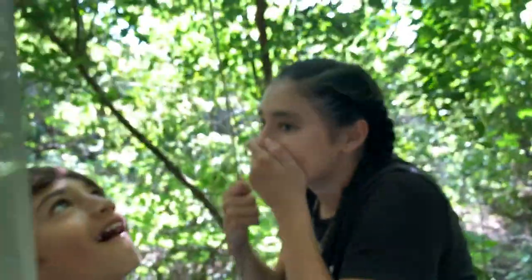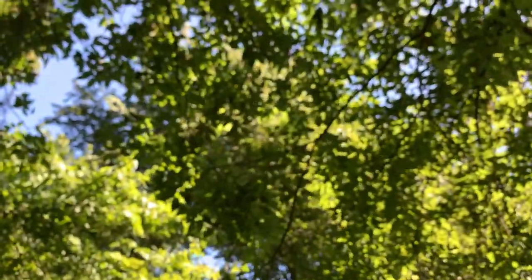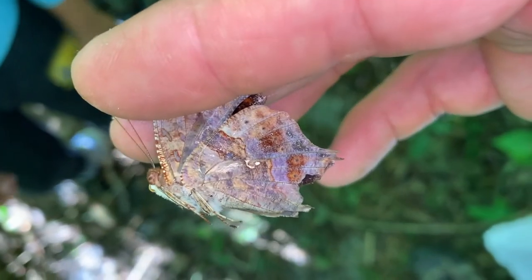Oh, come on. All right, so Tawny Emperor, he's gone and flying away, and he just landed right there. But now, the next one is let's get our question mark and make sure that it is indeed a female. Let me see. No, it's a male. Okay, guys, it's another male.